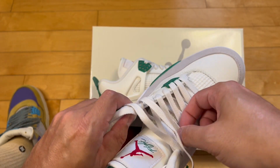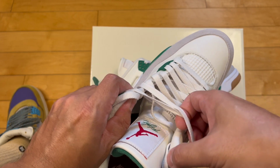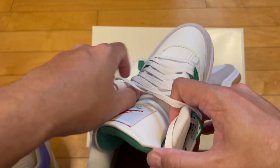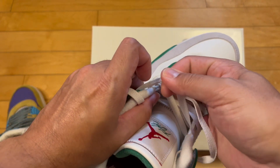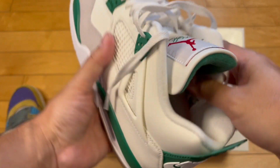Of course, if you buy from a resale platform, the total is going to put you close to 500. And if you sell these, of course, you're probably going to get under 400 once fees and all your time and shipping are factored in. So let's put these on.